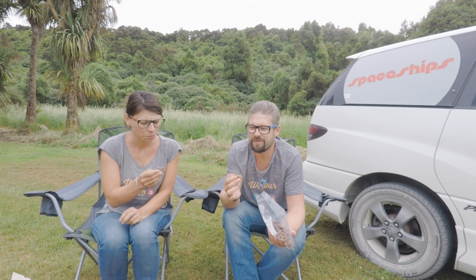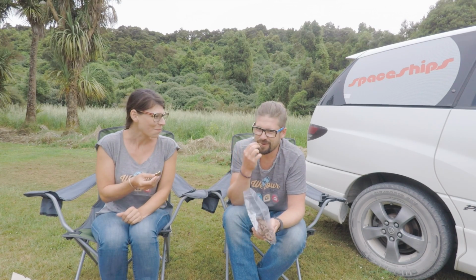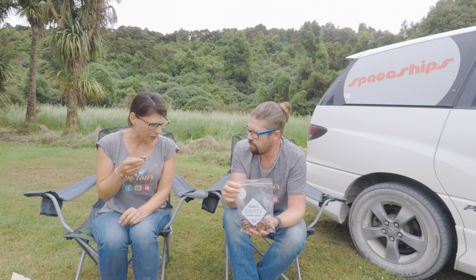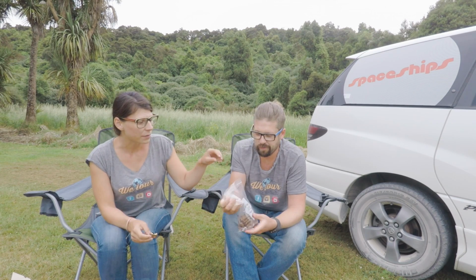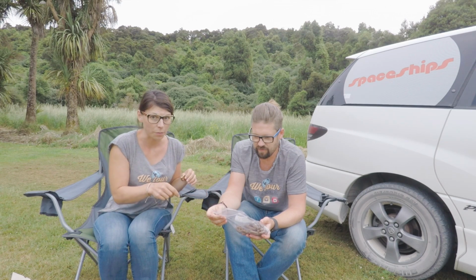The chocolatey thing with the salty thing just makes you want to eat the whole bag. What we always do. So we usually buy a bag, and you can get it in Pack and Save and also New World. And you basically have this little shovel and you take it out and fill it into the bag.